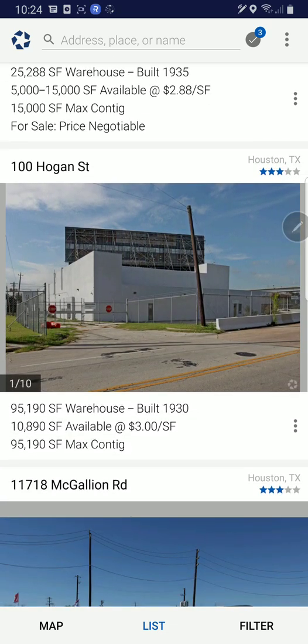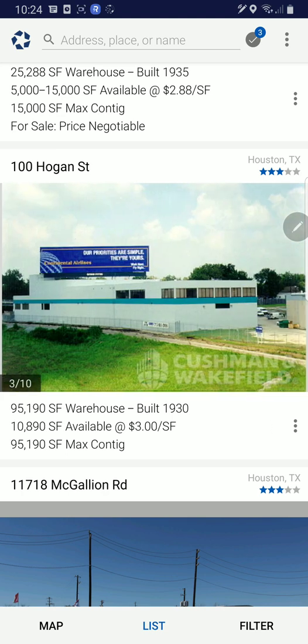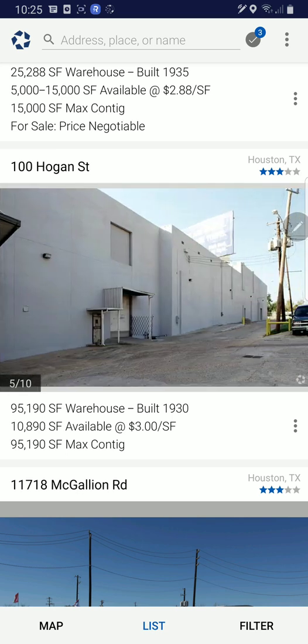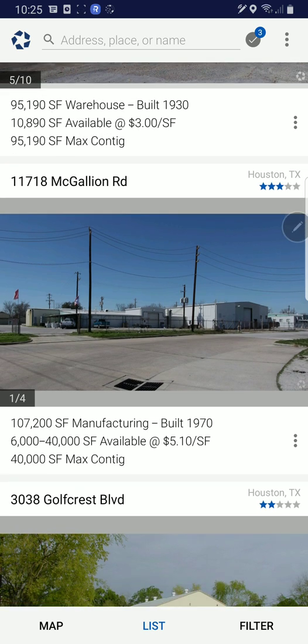100 Hogan Street. As we look at this property, it looks like it has a nice little yard on it. It's a very large industrial space. It's 95,000 square feet total, where there's 10,000 square feet available. So what you would essentially be getting is a shell here. They would do no build out, but they also need a minimum term of 3 to 5 years. You're going to hear that consistently as we go through.